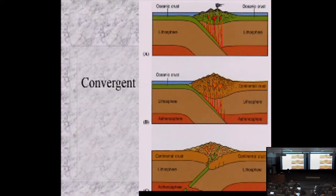Better? Yeah, okay. So one plate will dive down under the other one. And you see what happens. It can only go down so low before it melts. And when it melts, that material will stream up through the overlying material, and it will burn through the other plate, and you make an island arc, a chain of islands. So this ocean plate dove under this ocean plate. It melts, it sends fingers of magma streaming up through, and you get a little chain of islands on the seafloor because of that convergent boundary.